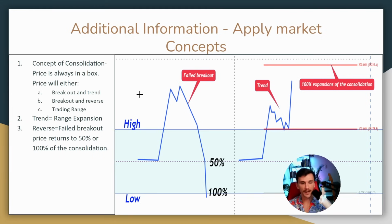Consolidation is defined by a high and a low and all of the price movement that lies in between. So we have a high and a low that's denoted by this blue box here, high and low. And this blue line would be price. So, the concept of consolidation: I have two options, breakout, pullback, continuation, or a breakout and a failure.